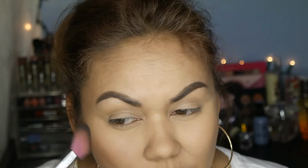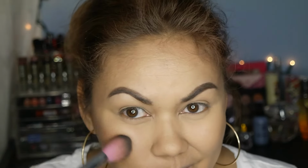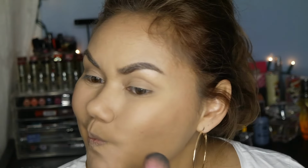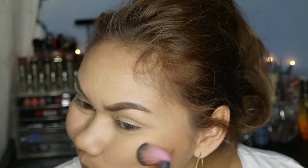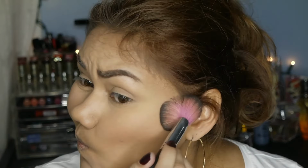For blush, I will be using Lovejoy by MAC. A lot of people don't talk about this blush, but I love the sheen it has to it, and it just gives me so much light to my face. It just brightens it up. I love it. It gives me like this natural glowing face. I don't know, I just do.